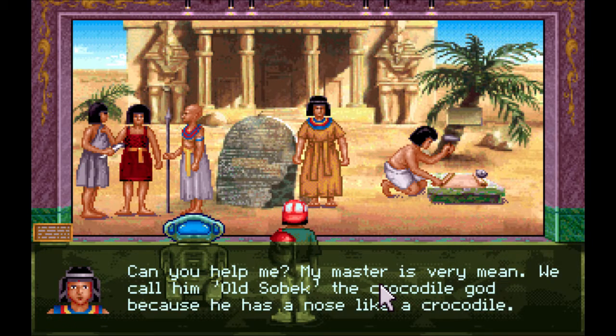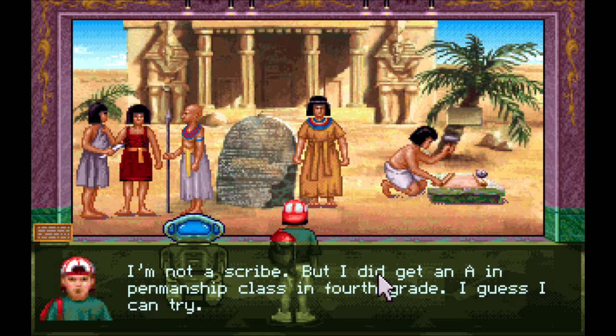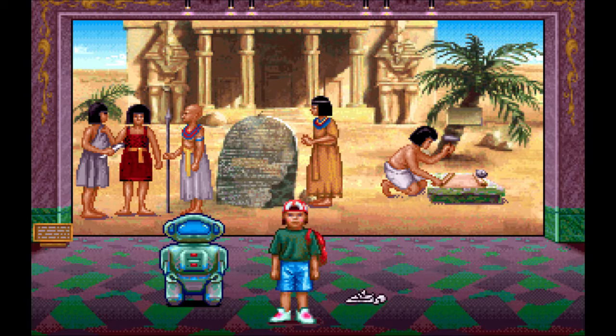Can you help me? My master is very mean. We call him Osobek, the crocodile god, because he has a nose like a crocodile. I'm not a scribe, but I did get an A in penmanship class in 4th grade. I guess I can try.